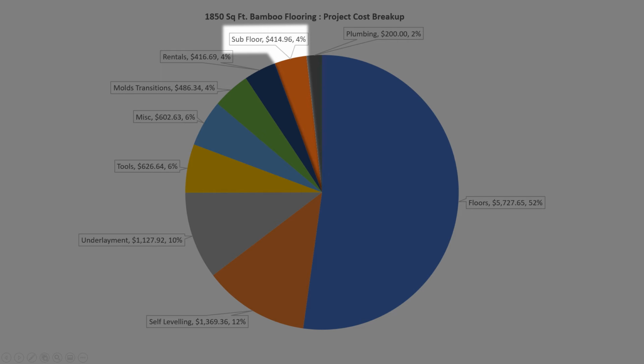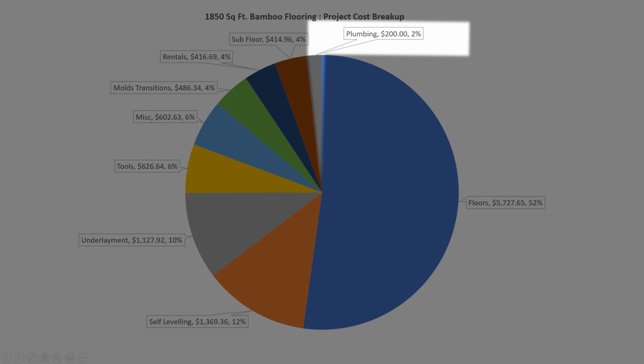I do have a very small section in the house, probably 30-40 square feet, that was a sunken floor, and I had to rebuild the floor. I've already posted that video on how I did that, but that cost me about $400. And then the plumbing. When we take out the floors, it's probably the best time to do any kind of plumbing, any pipe coming out of the ground, before we put the new floors in. So it cost me a little bit to have some plumbing done by a professional, about $200.